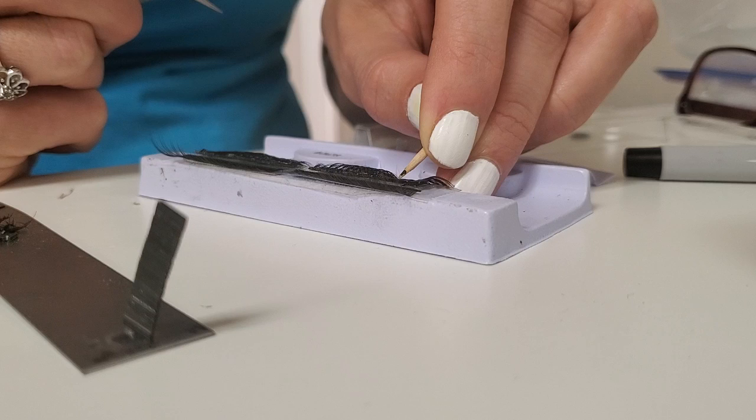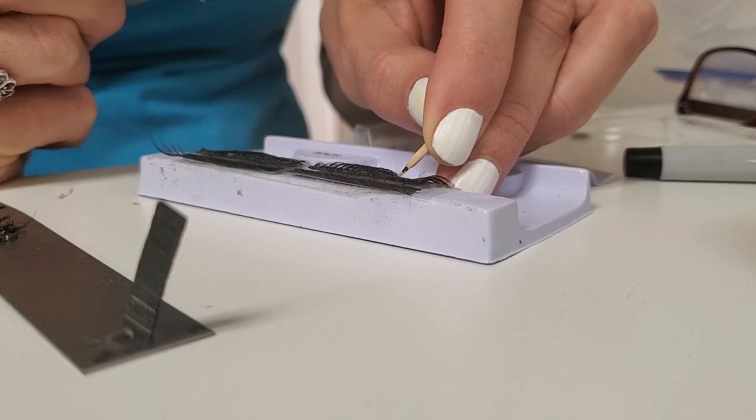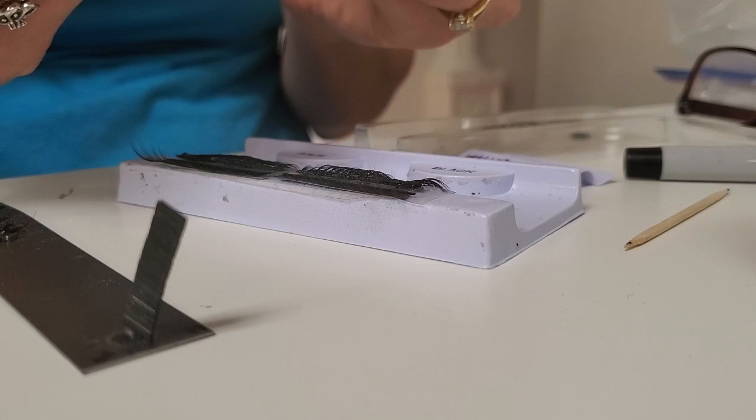Now, I don't know how other companies are doing their lashes. I just know that no one's doing it like this. This is my own method. It's being perfected every month as I keep making more, as I keep finding other products or tweezers or glue or anything that might make the process easier or the quality of the lash better.